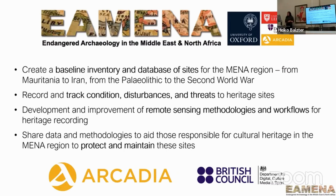So the MENA project has a few main aims, as you can see on the screen. The first of these is to document archaeological sites across the Middle East and North Africa as a baseline inventory for heritage protection. And second, specifically to record and track over time the condition of these heritage sites and any threats that they face. And this is to help us understand larger trends and patterns in damage to archaeological sites, and ultimately to help us learn how we can mitigate these issues in the future.